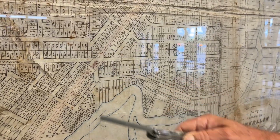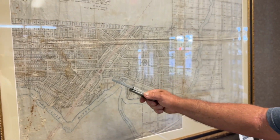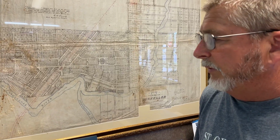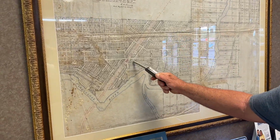In 1889, when phosphate was discovered, there was probably a population of 75 people in this area. By 1890, 50 or 75 laborers would show up at the depot every day looking for work. Now, this is where it's interesting.